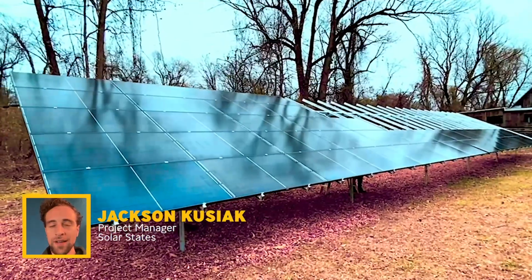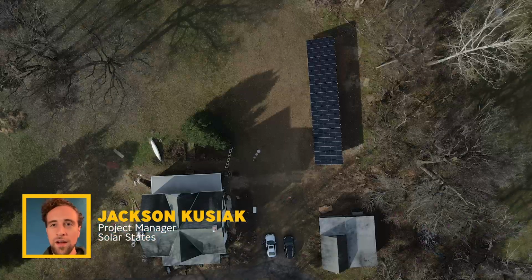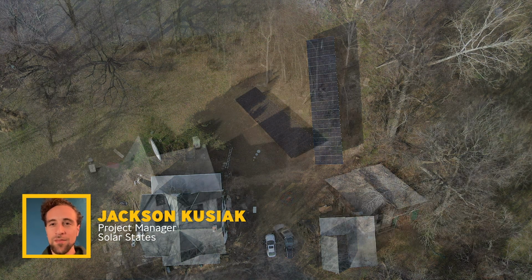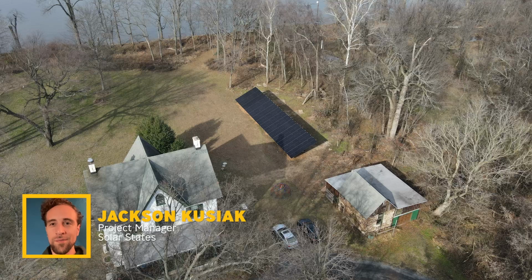through net metering. We can produce 100% offset because the array is mounted perfectly towards the south at a 25-degree pitch, and we can get as much possible solar offset from the efficient solar design.